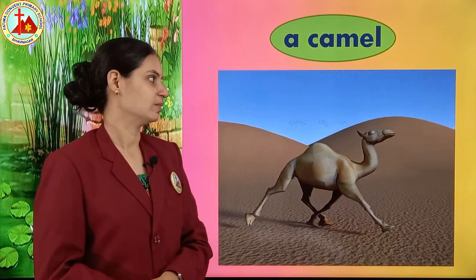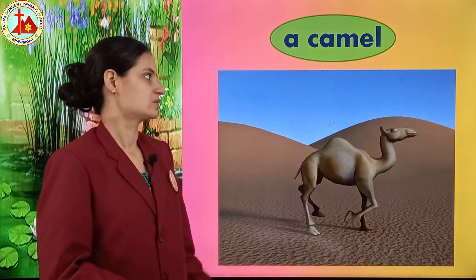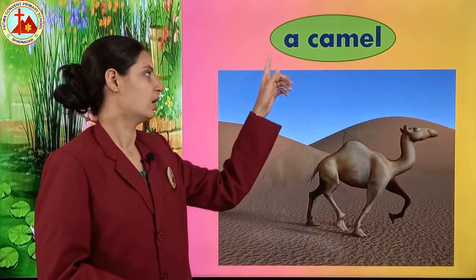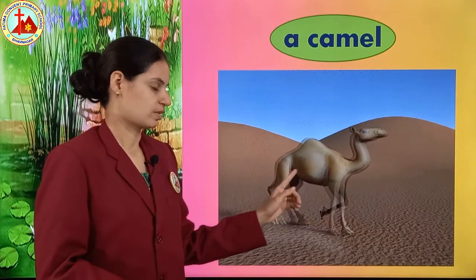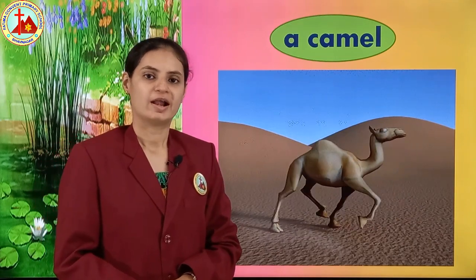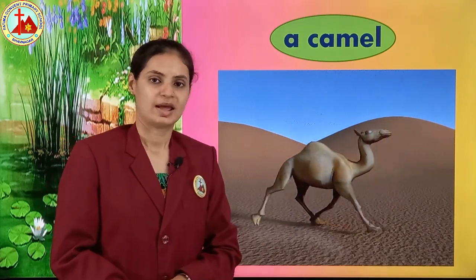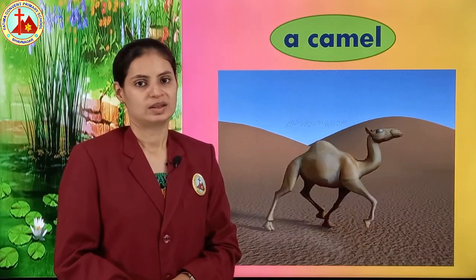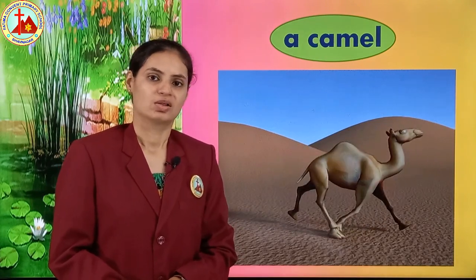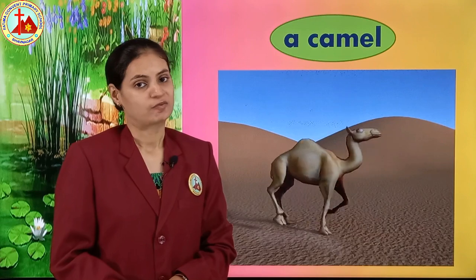Next one, which is the next animal? Camel. Where is the camel walking? In the desert. C-A-M-E-L, camel. A camel. This is camel. Camel is a domestic animal. Camel also helps us to carry heavy loads, and it is useful in traveling in the desert for the people who are living over there to travel from one place to another. Camel is also known as the ship of the desert.